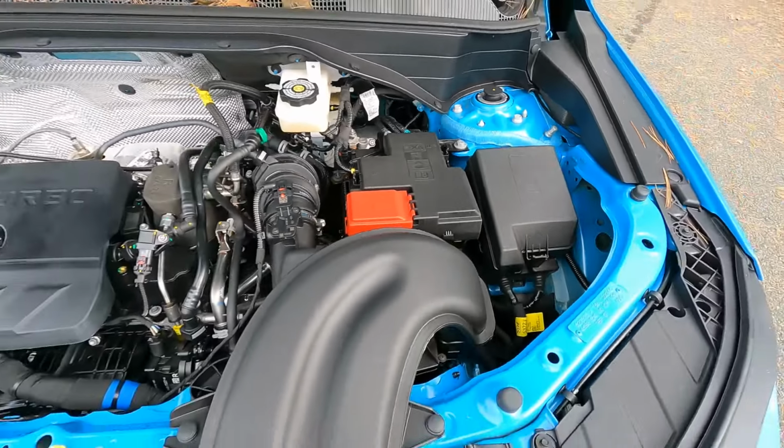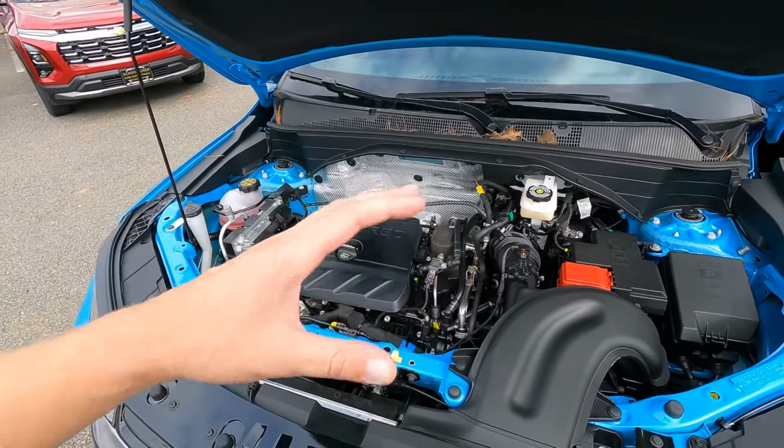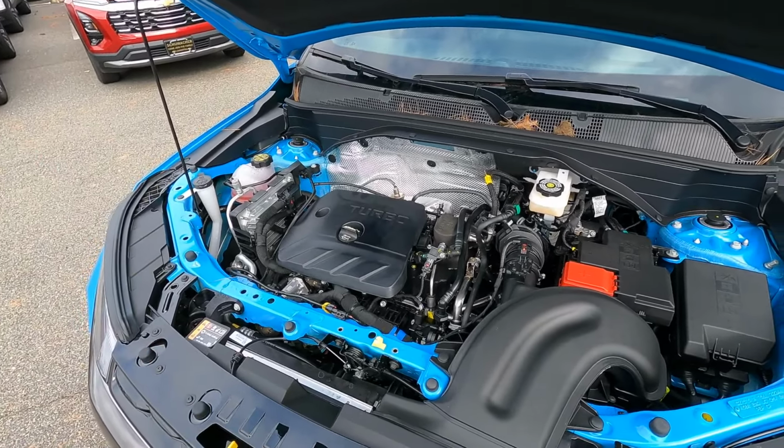so you can jump start your vehicle. The Chevrolet Trailblazer has a limited bumper-to-bumper warranty, 3-year, 36,000 miles, and a powertrain warranty, 5 years, 60,000 miles. So pretty much everything under here is gonna be covered for the first 5 years or 60,000.